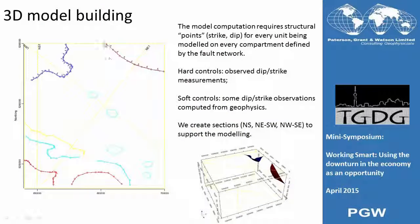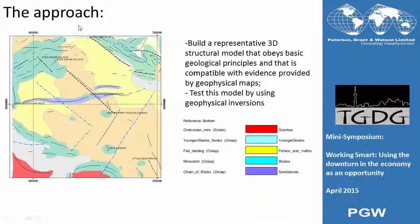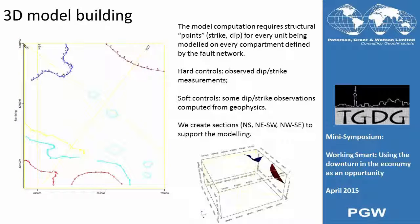In this case, we have only two thrusts, one here and one here, that we model. We put all these lines here, but they were not that clear on the geophysical map, and putting extra faults here wasn't really going to help much. So for the structural part, we just use those two thrusts. The idea is that once you put faults on this, you generate a fault network, or you divide your map into a faulted area.